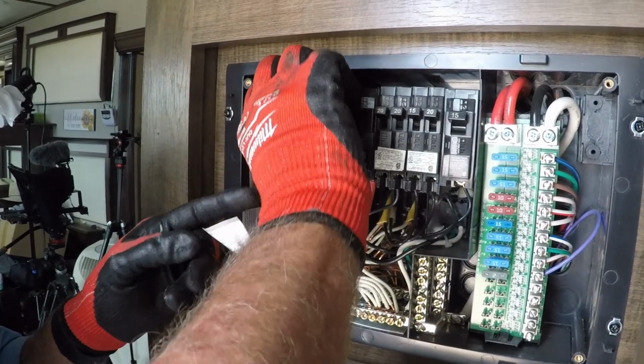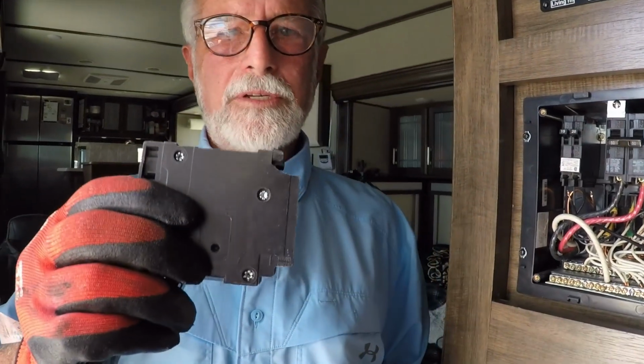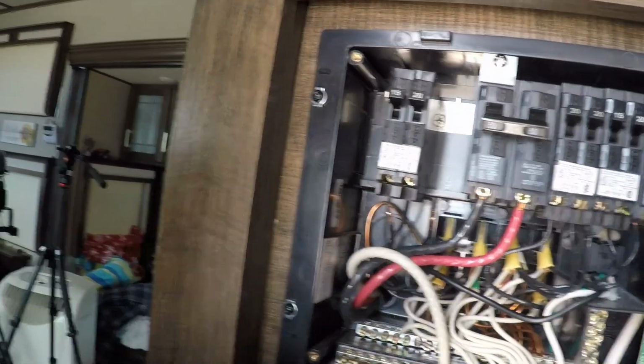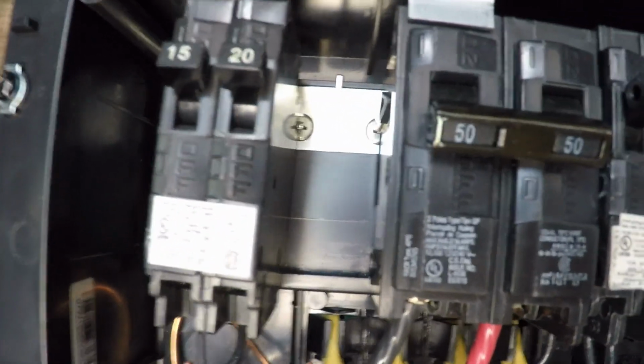This should just walk down and pull out. And you see the hook right there up against my shirt. That's what hooks onto that lower part there, plastic. And that pin goes onto the bus bar up there. Now neither of the pins have looked burned, so we're going to trust that that's all right.